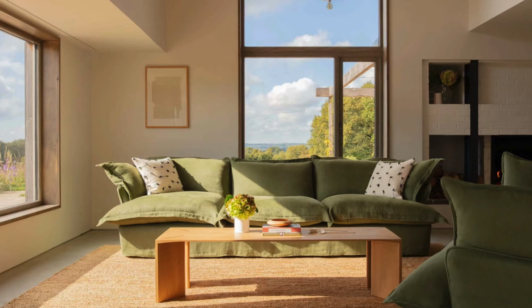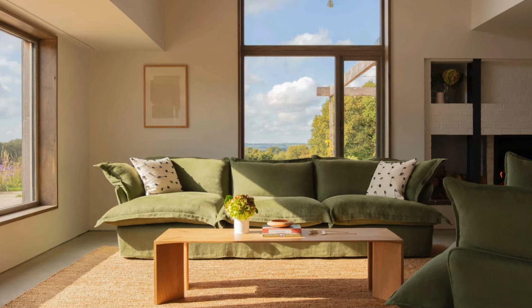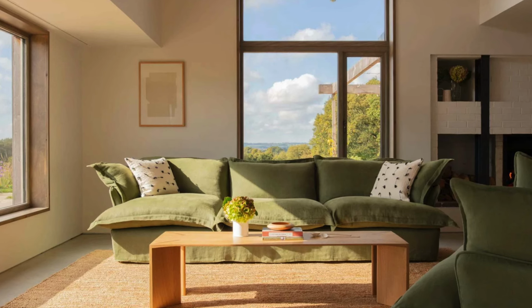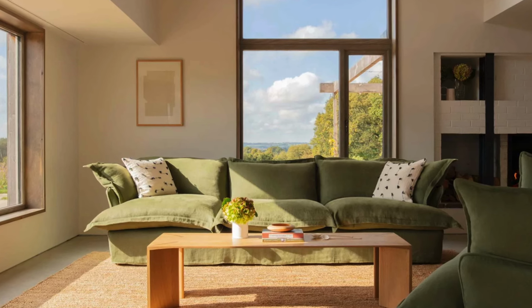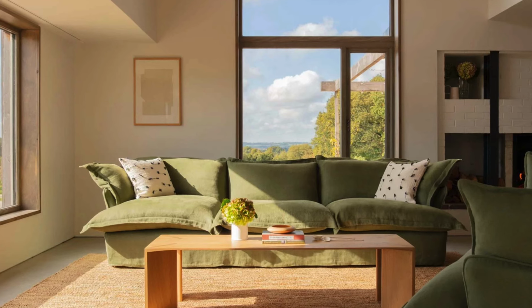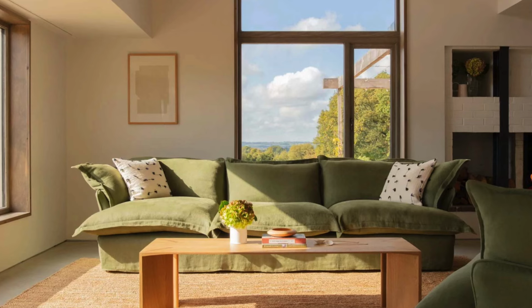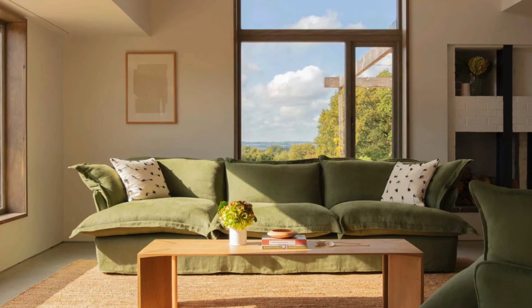Also love this room primarily because of the sofa. I think it's a beautiful shade of green. I'm not the biggest fan of a light wood, but this table is still very pretty. But mainly this sofa looks so comfortable. So comfortable I had to go look it up. This sofa is selling for a little bit over $10,000.